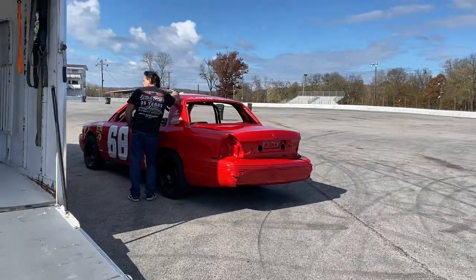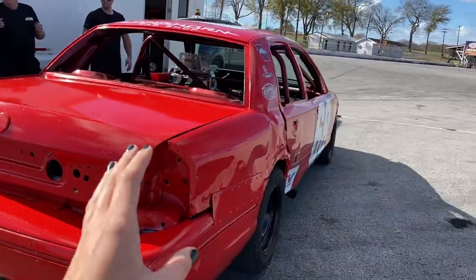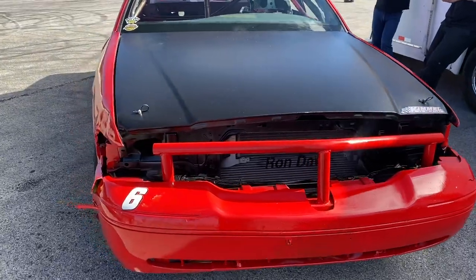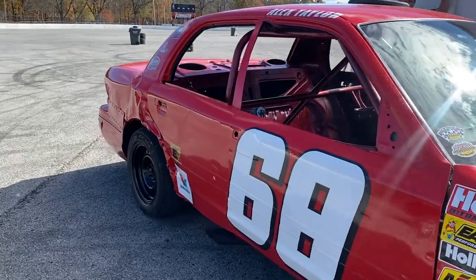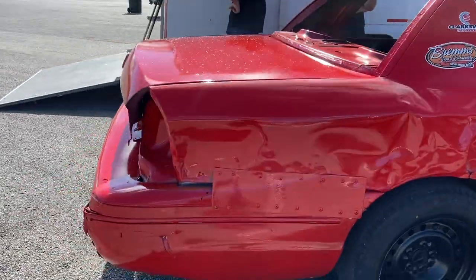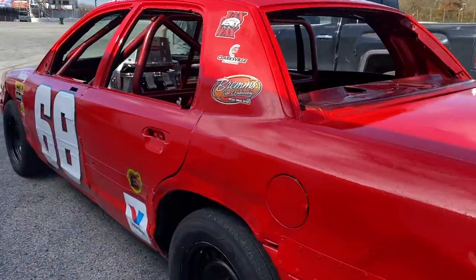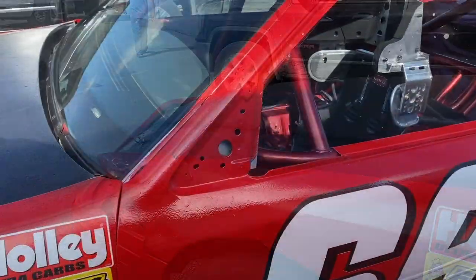Okay. Here's the car. Here it is. So get this. Three days ago, it wasn't even painted. It wasn't built. It wasn't ready. They built this specifically for this. The little things.